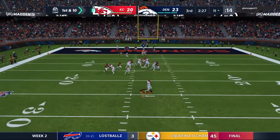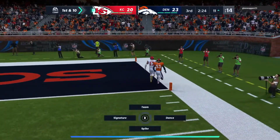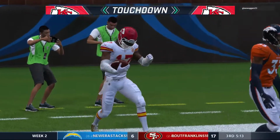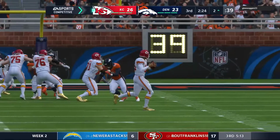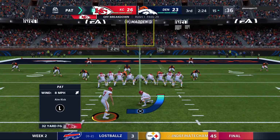Throwing on first down is Mahomes. This will be caught at about the 6. And he takes this into the end zone for a Chiefs touchdown. An 11-yard touchdown as his guys are able to regain the lead. Butker now to add the extra point.